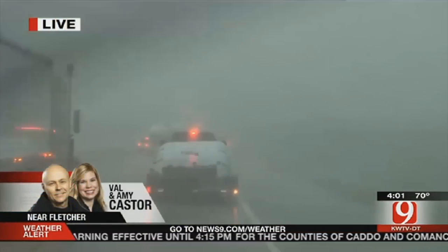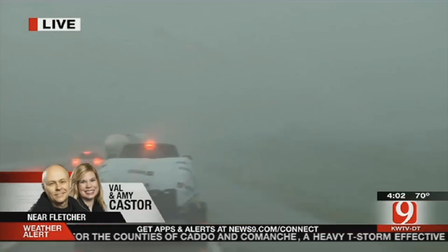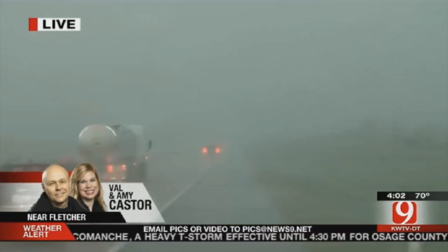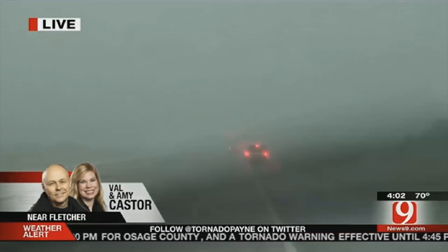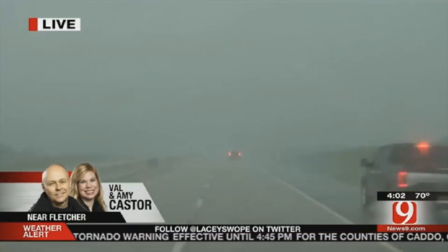The traffic is stopping up here. We've seen lots of people taking shelter underneath the overpasses. Bad idea. Don't do that. It's going to cause a wreck. But right now, we're hearing from Justin that the tornado is probably still on the ground, and it's just to our northeast. We're going forward, more towards the northeast, trying to catch back up to it.